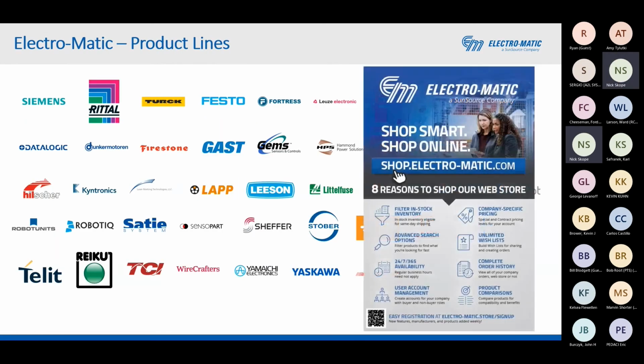Just a quick overview of our product lines. I think most people understand the different offerings from Electro Matic. The one I really want to focus on is our partnership with Siemens. For sure, it's our flagship line. We've been partners with Siemens for 25 years this year, so I was really excited about that. And then our other high quality product offerings that we offer from Electro Matic.